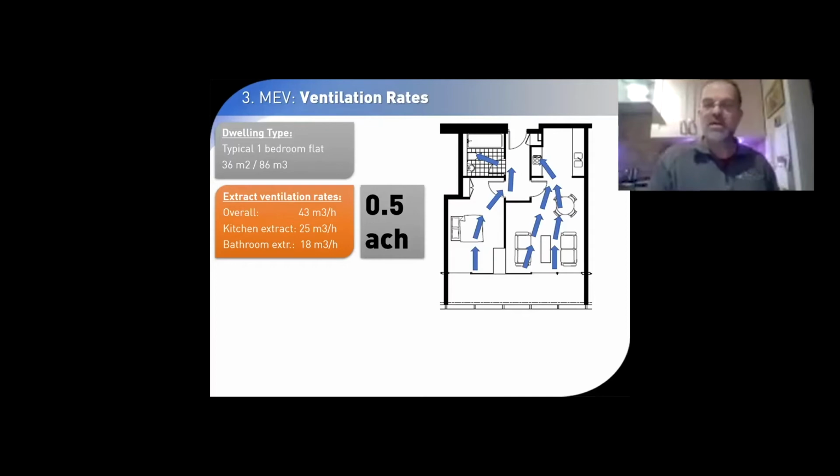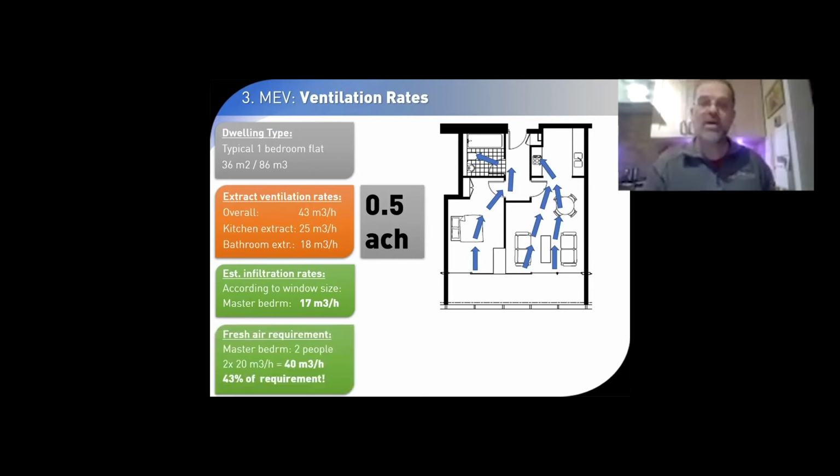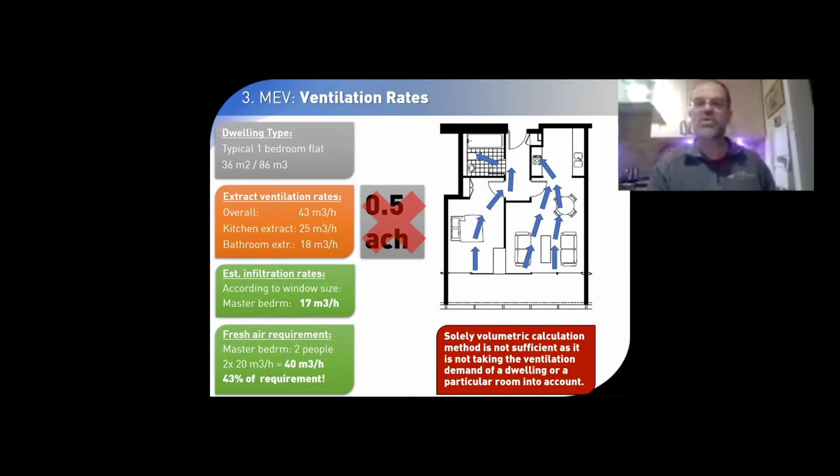Now, what happens in small buildings? In small buildings with 0.5 air exchanges, we end up with a ventilation rate of 43 cubic meters per hour. What it means for a master bedroom, for example, is we end up with only about 17 cubic meters per hour ventilation rate, even in theory. That is compared to the ventilation requirements that we've seen before, 20 cubic meters per hour per person at night, only 43%, less than half of what we really need. So these quantification tools of 0.5 air exchanges are nice in theory with an average building, but especially for small buildings, it is not a good tool, which leads to very poor indoor air quality and should actually not be applied as such without providing a better strategy.